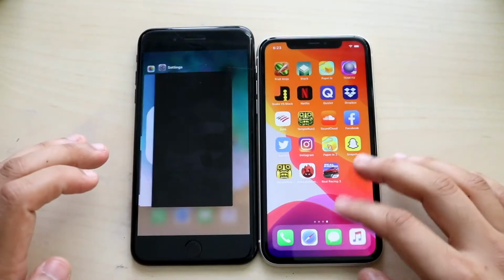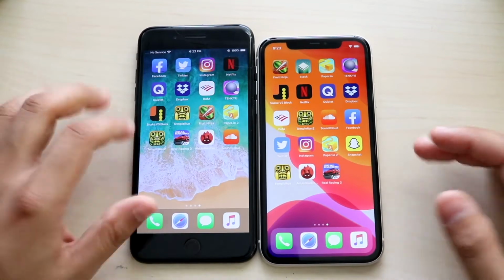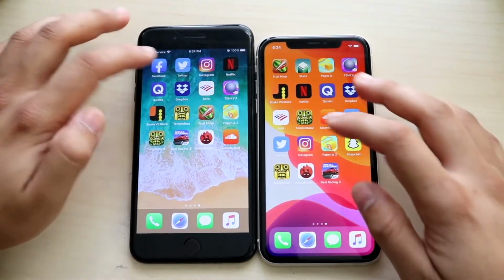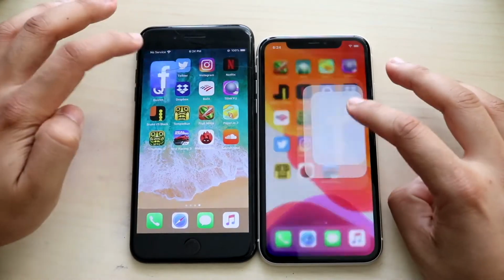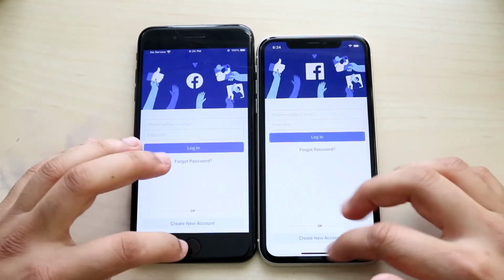Okay, and we're back. I'm going to go ahead and clear out all the apps in the background. The iPhone 11 is already cleared out. Now we are cleared out on the iPhone 7 Plus. So let's start loading these up. Let's do Facebook. 3, 2, 1. As you guys saw, the iPhone 11 was the faster one. Alright, we're starting off pretty good.